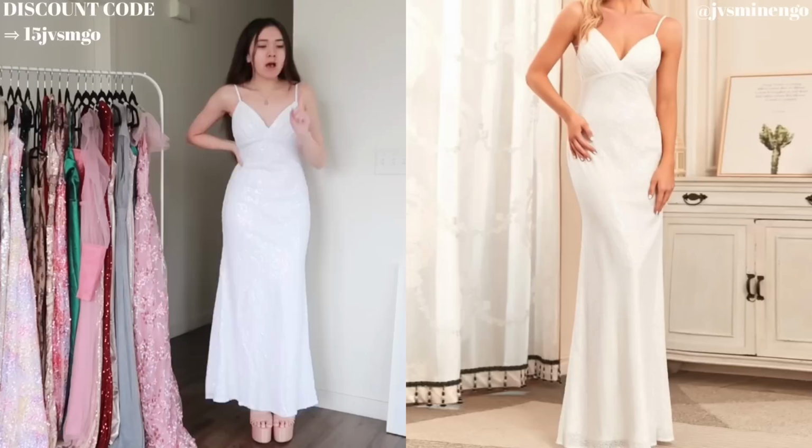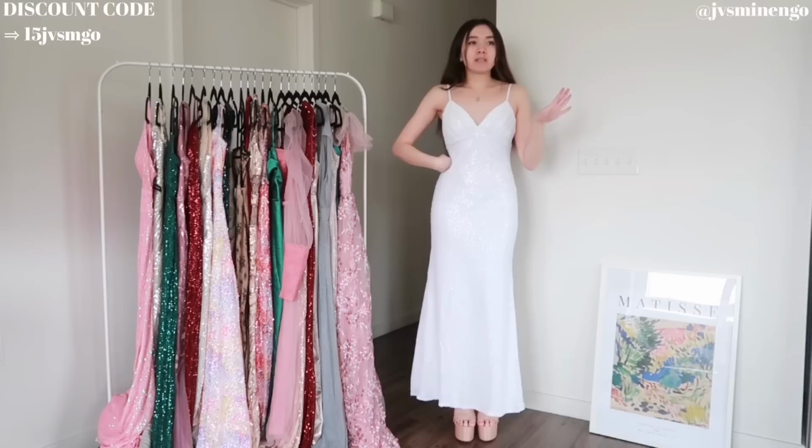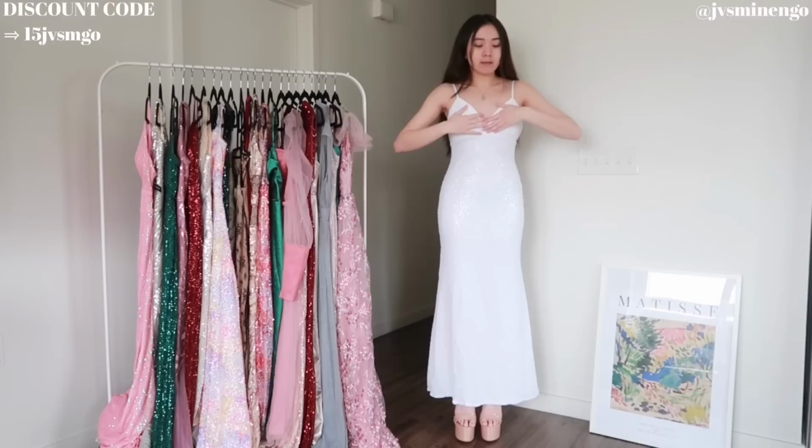I still think it's beautiful. I love the white detailing. This would be such a cute dress for prom. I think on the site, this was categorized as a wedding dress. I would not wear this to a wedding because it's white, but I think it would be perfect for prom. I love the seashell type cuff detailing. It's literally so cozy and the quality is so nice.